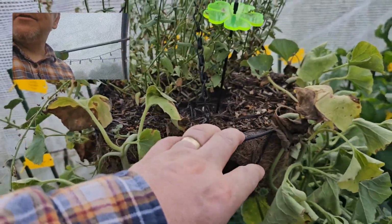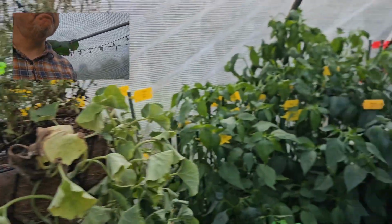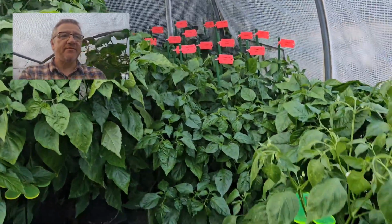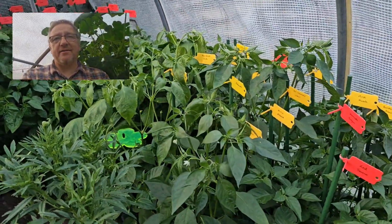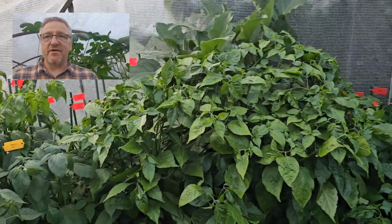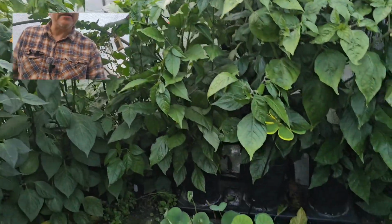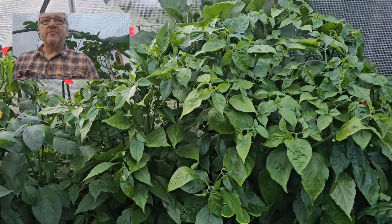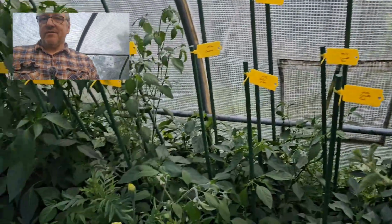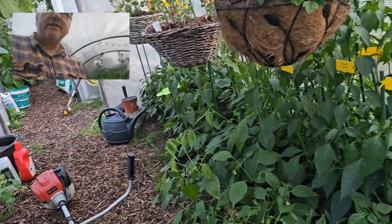The melon here, not doing quite so good. This is a shame, really. I'll give you a quick look at the chilies. So all the chilies are in the ground here, apart from these three plants at the front, that are in the chili grows. Enormous plants, all around our chilies, and they're doing really, really good.